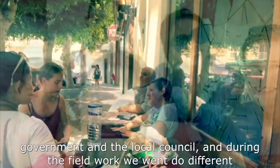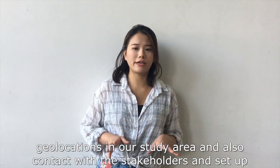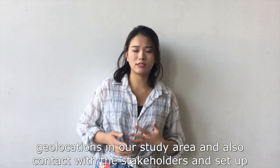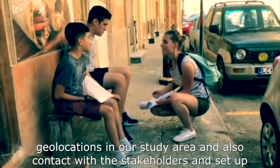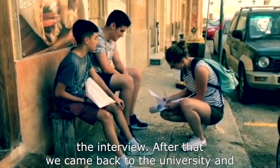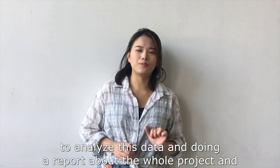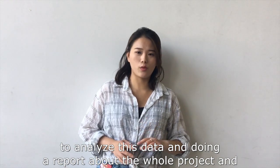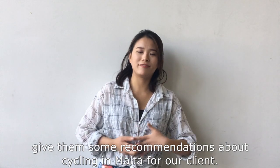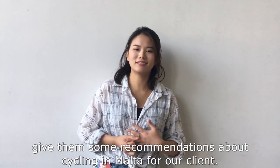And during the field work, we went to different geolocations, our study area, and also contacted the stakeholders and set up the interviews. After that, we came back to the university to analyze the data and do a report about the whole project, and give some recommendations about Cycling Malta to our client.